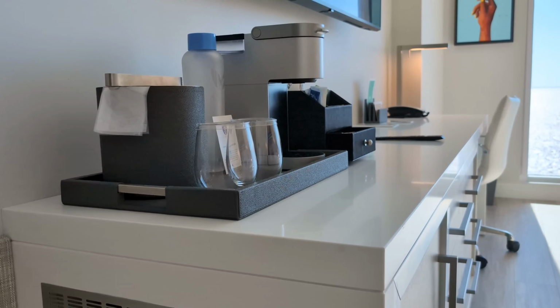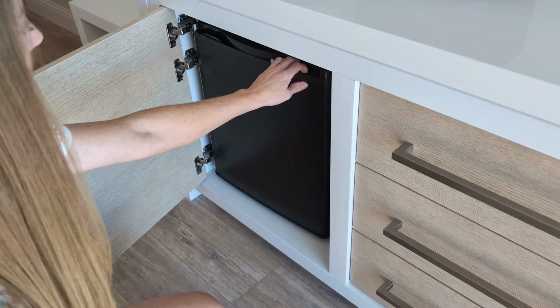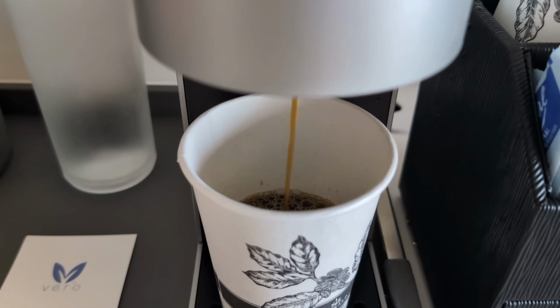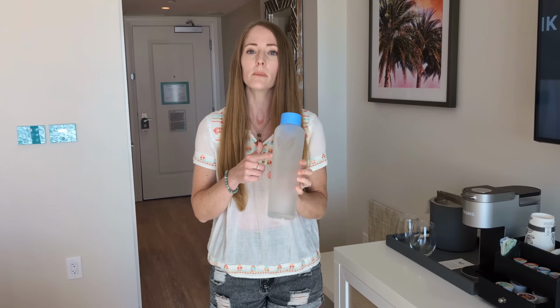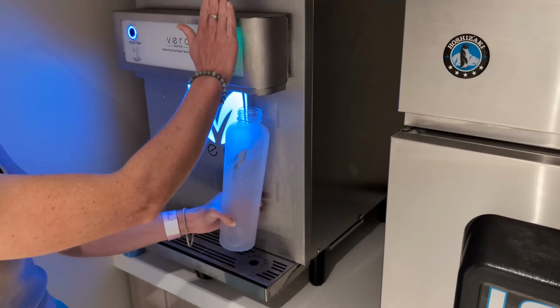a very long desk. Below the desk is where you'll find 6 soft-closed drawers, as well as the mini fridge. On top of the desk, you will find a Keurig station, your ice bucket, as well as a water bottle. Something really cool about this resort is they have Vero purified water stations located on every floor and also throughout the resort, so that way you can always have purified water in your room.